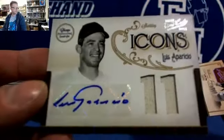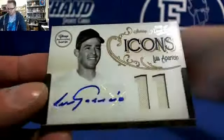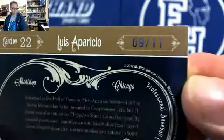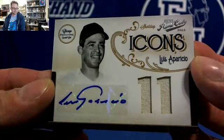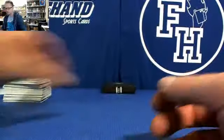Luis Aparicio for the Chicago White Sox. Autographed memorabilia. Icons auto for Andrew Modin, number 9 of 11. Number to the jersey number, 9 of 11. That's pretty nice. All right, last pack.